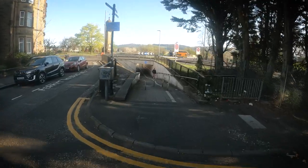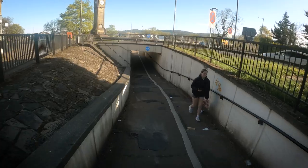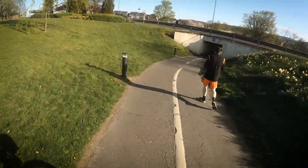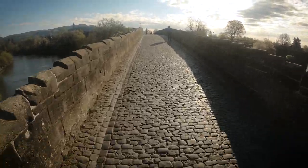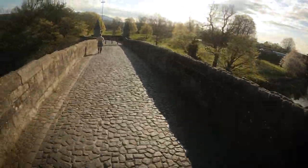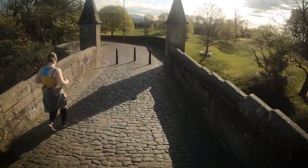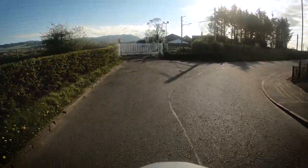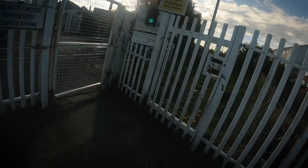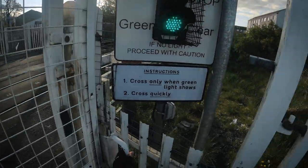As you can see, that's us now entering the cycle path. Okay, here we've got a bit of an interesting crossing. So again, don't cross when the red light shows. So no red light, it's a little green light there. So let's head across.